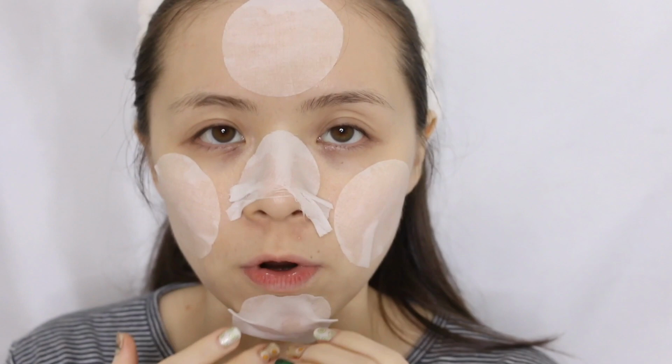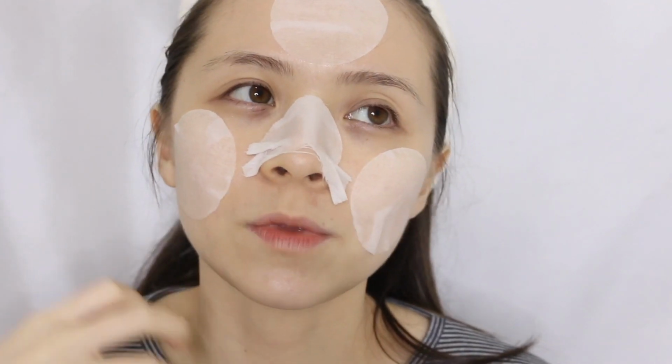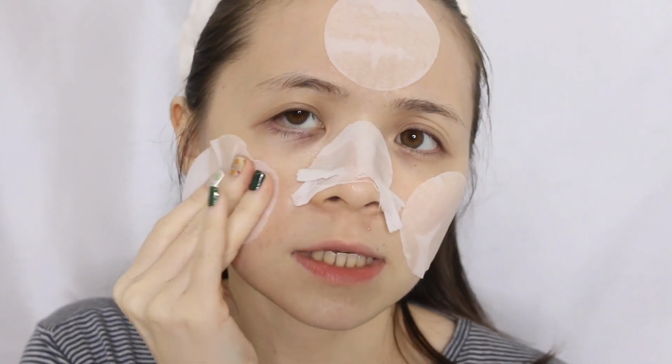I wouldn't say they have that kind of cooling feeling on the face. If you are in an aircon room, it will feel like it's cooling, but it's actually not. It's just the aircon on wet products. It has a little bit of orange extract plus lavender extract kind of scent. It's not super strong either. You have to get up close to really smell the scent. But it's a very pleasant scent, nothing unpleasant. It feels good on my skin. It feels like it's hydrating.